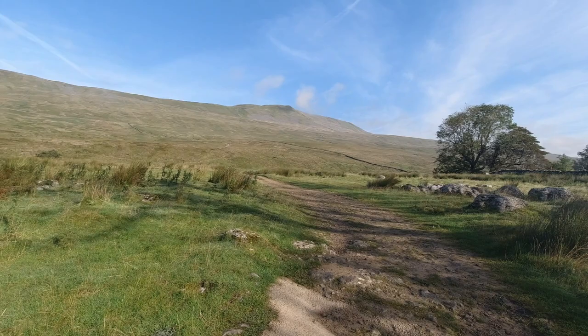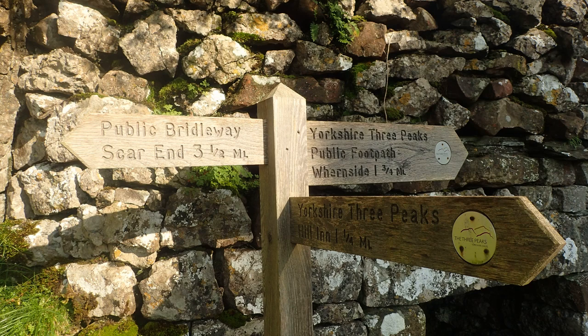For this morning at least, I am following the official Three Peaks route up to Whernside. It's fairly well waymarked. I'm quite surprised by that because it's not marked on the OS map for some reason. I think this section is part of the Pennine Journey as well. Not the Pennine Way, a Pennine Journey. So there are quite a few lesser known trails in this area I've noticed on the map.